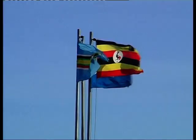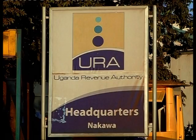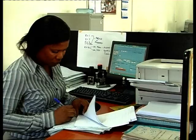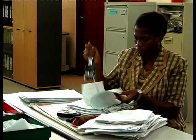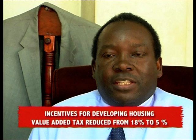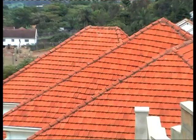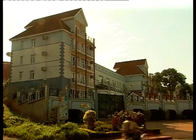The revenue body, Uganda Revenue Authority, works in tandem with other government departments to support the development of housing in its taxing policies on real estate purchases. We've had a very favorable tax regime in respect of housing, that value-added tax was reduced from 18% to 5%. That is an incentive for the housing sector. Overall, the environment is quite favorable, considering even the stability and the economic growth.